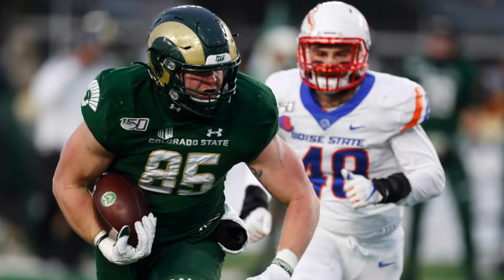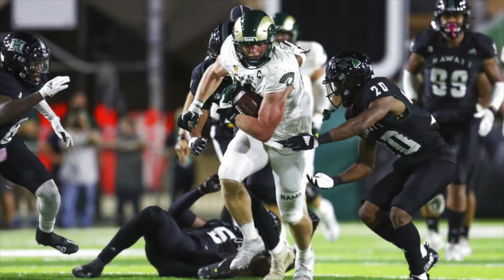It's time for another Film Room, and on this week's episode, we're going to take a look at Colorado State's Trey McBride. Trey McBride is one of the tight ends vying for, and has the potential to be, the first tight end taken in that 2022 NFL draft.